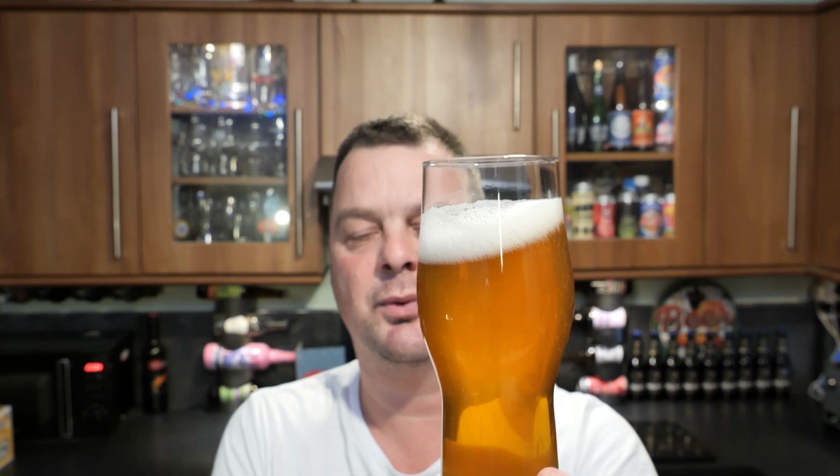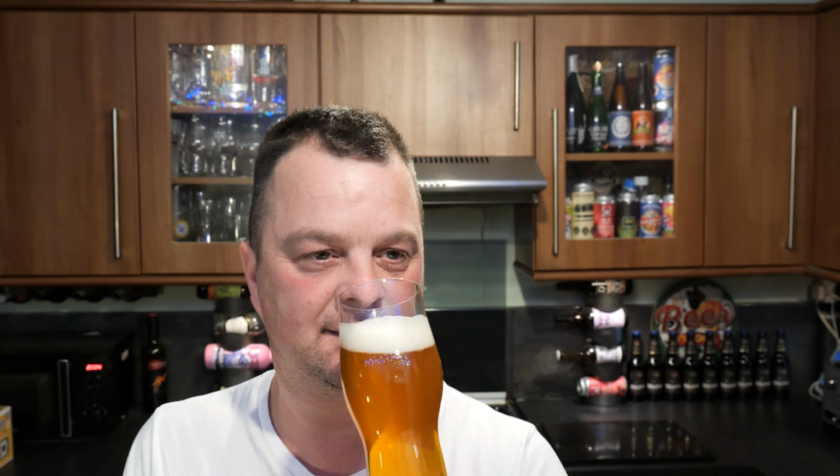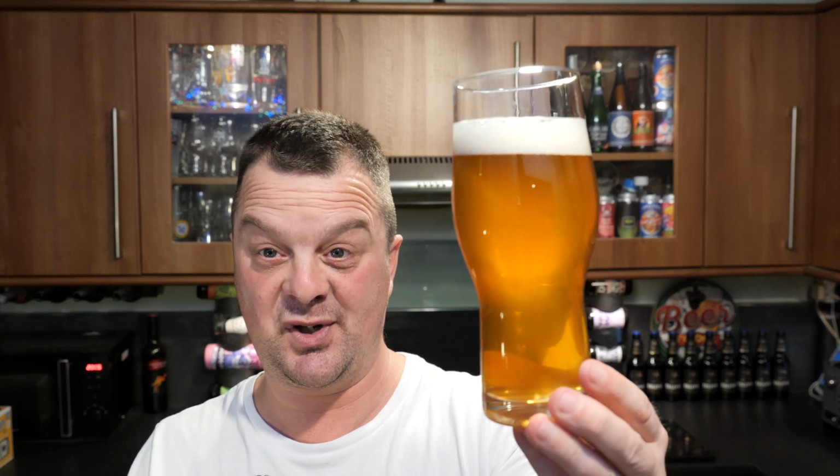Let's get the aroma on this amber coloured hazy beer then. Cool, that's going to be a smack in the chops, that one. You just get the aroma. This is going to be a right hop smacker. Yeah, double West Coast IPA, extra hop. If it's a West Coast IPA, this should be smacking me round the mouth with bitterness. Should we dive in? Cheers, everyone.